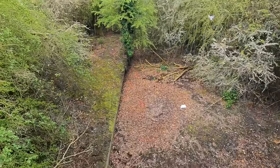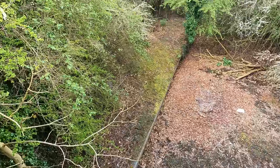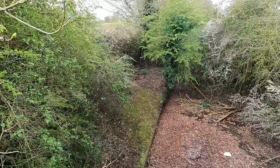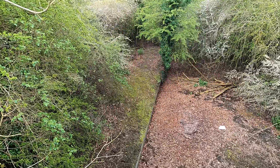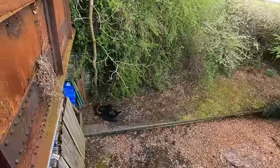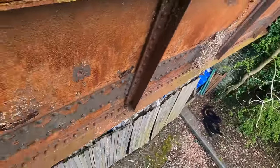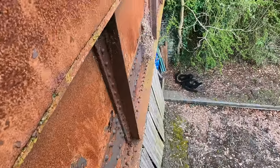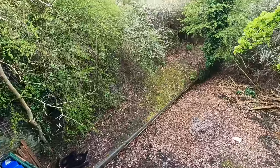Oh, we've got a platform. Isn't that amazing? There's an old platform edge just down there. That is absolutely unbelievable. I've panned the camera down. You can see the other side of the bridge, look. Around that side. And down there. If I owned that station house, I'd be turning this into some sort of garden. That's brilliant, isn't it?